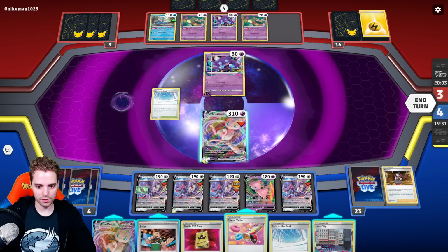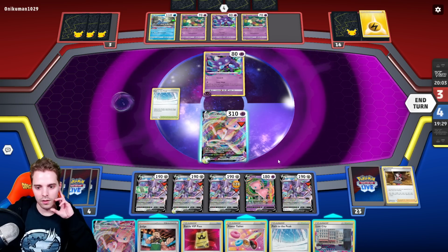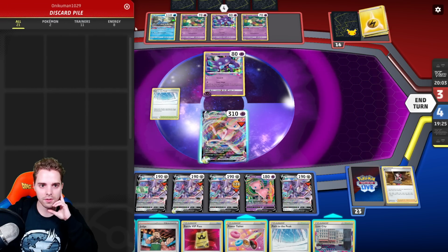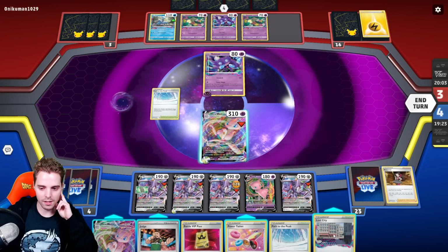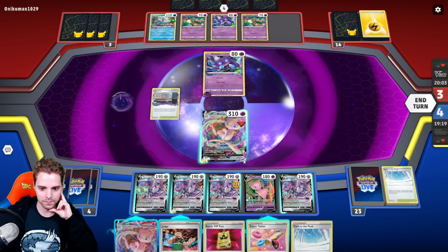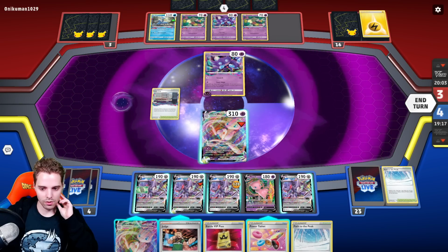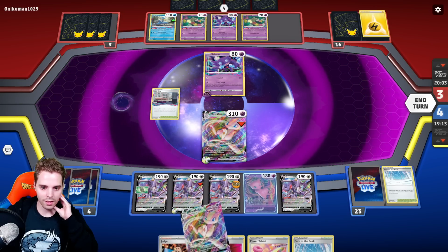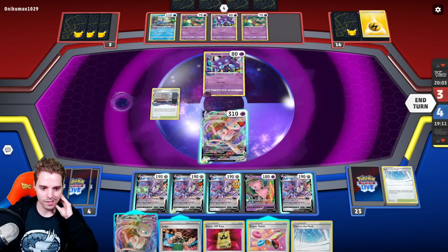1 tablet. At this point, the path is no longer a threat because Greninja is gone, so we might as well slap down Lost City and make sure we can get rid of this damaged Genesect.